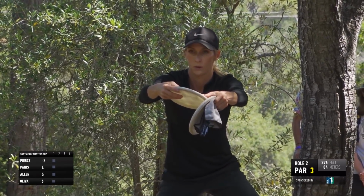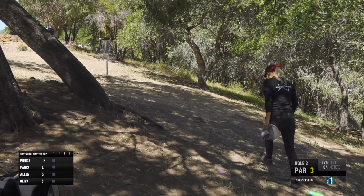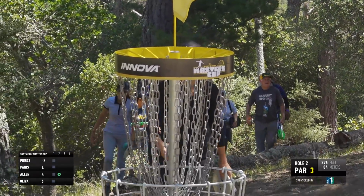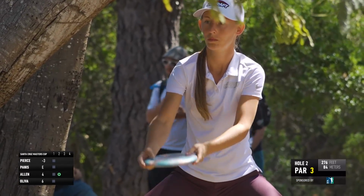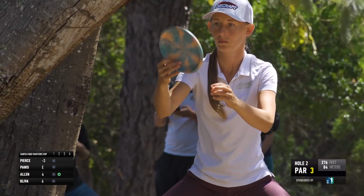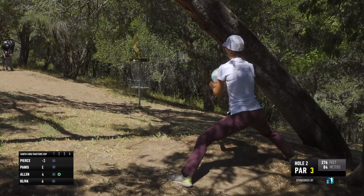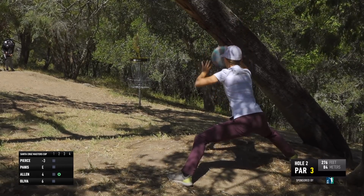And Katrina for the birdie. She got it. Oh my gosh, that is such a good putt. Yes. Wow, what a birdie. And actually the only birdie in the entire field for the entire weekend. I mean, that's impressive. I personally haven't ever seen or witnessed a birdie in competition at De La here. So Paige looking to clean up.